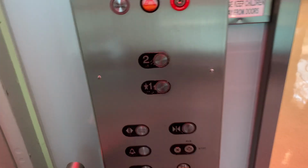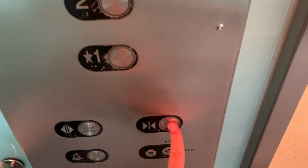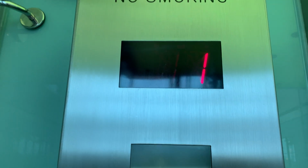I really like that ceiling. It changes colors. There's your certificate. And as with all Schindlers, the door hold doesn't work. Alright, let's go back up to 2 and wrap this up.